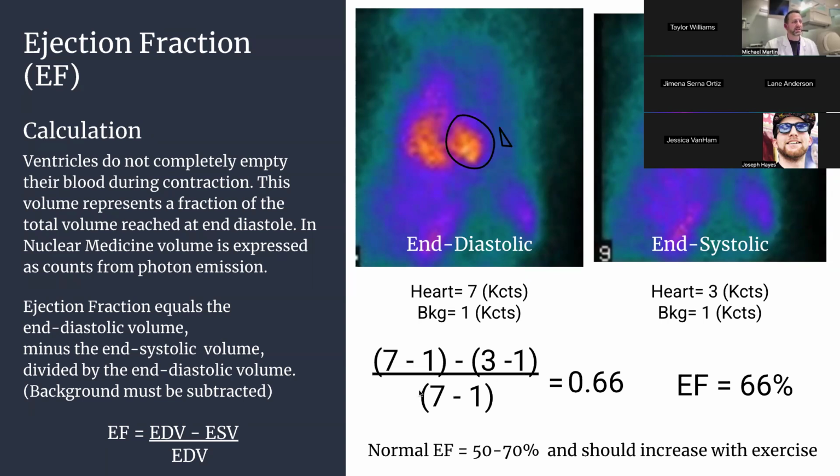Okay. So you'll see in our equation down here, I took our heart counts, subtracted the background, okay, and that's our end diastolic volume, so our full heart. Then according to our equation, we subtract the end systolic volume, which again over here we counted and said our heart was now 3,000 counts. Subtract the background again, which is the 1.